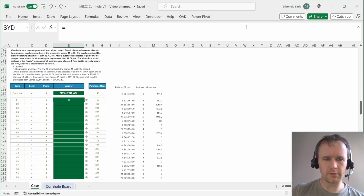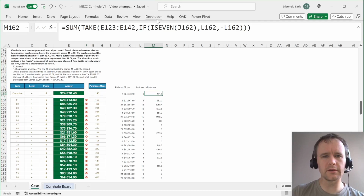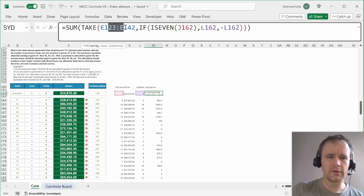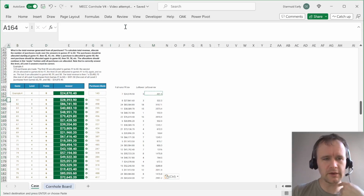Just put here equals this plus this. All wrong. Oh dear, so sad. Most likely I did not lock something that I needed to, and it's yes, this. Oh dear, I'm making a lot of silly mistakes today, but never mind. Okay, so now we're all good.